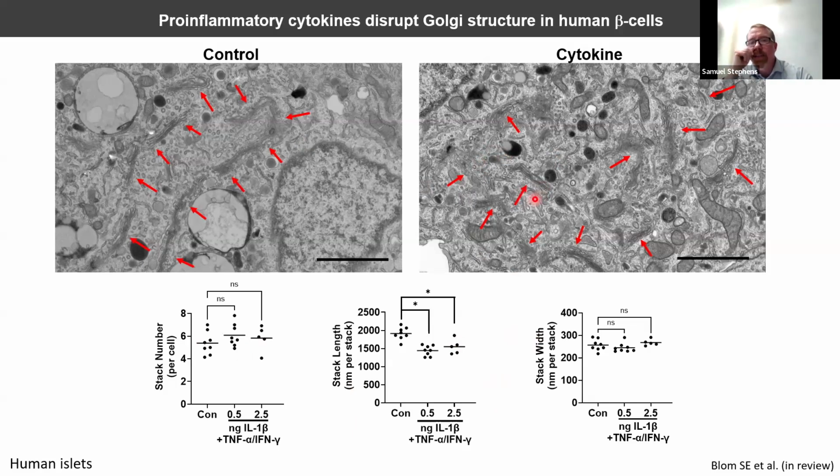And what we found is, if we took human beta cells or human islets treated with cytokines and then looked specifically in beta cells at Golgi structure, we noticed they're quite disorganized. One of the main measurements that was different is the stack length. So the length of the cisterna were quite a bit shorter. We see quite a lot of disorganized vesiculation also around it, but it's more difficult to quantify. It's more of a visual inspection, but very similar to what we saw in the mouse. We see massive Golgi structural changes, and it's also consistent with what we saw in the cell line, although it's a bit more dramatic.